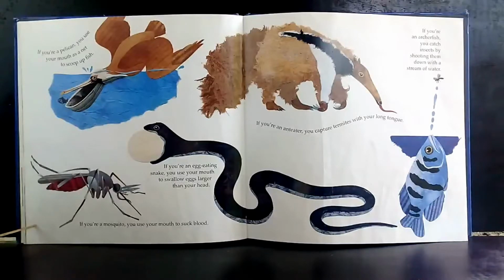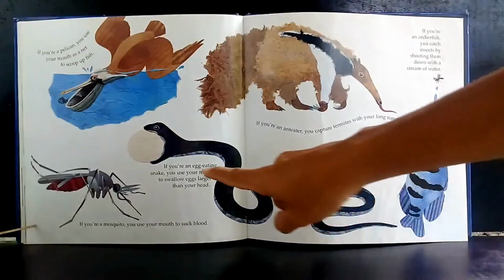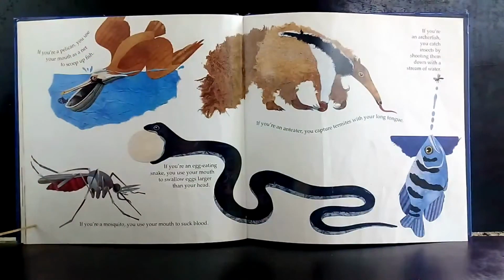Mosquito. If you're a mosquito, you use your mouth to suck blood. And it will be very itchy, isn't it? Now look at that. If you're an egg-eating snake, you use your mouth to swallow eggs larger than your head. Wow, amazing.